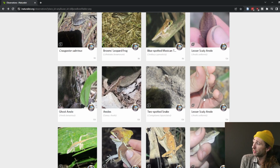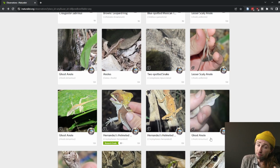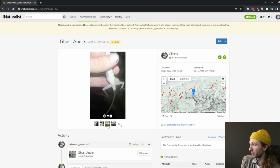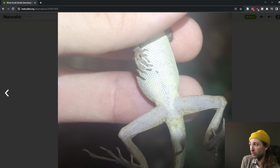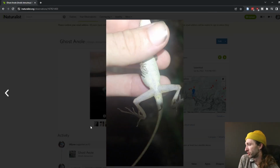We did get a lot of different anole species, which were really neat. The anoles in Belize are very difficult to identify properly. So just for reference, I'm going to show you 2 different ghost anoles. Ghost anoles are super, super common. Basically, you ID all of the anoles based on their scales on the venter, on the bottom of the lizard, as well as on the top.